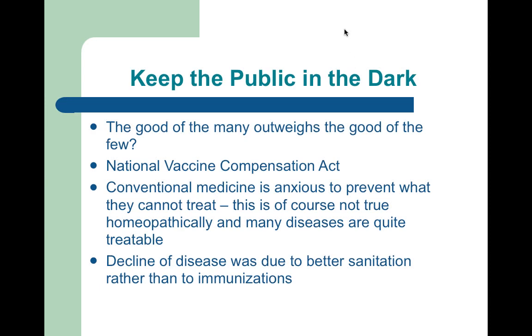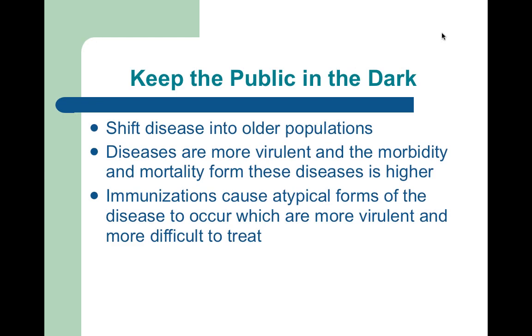Even though every school child got the polio vaccine, there was no difference to what happened in England, where they had no vaccine at all. What we're doing now is we're shifting the disease into the older populations because we've been partially immunized. We haven't had the exposure of the vaccine. We're immunological cripples, which the disease is now becoming manifest.